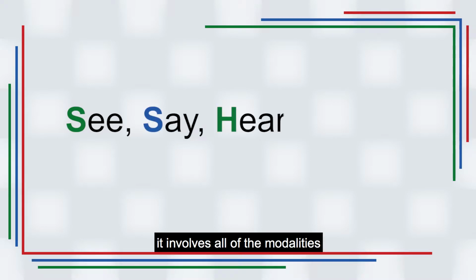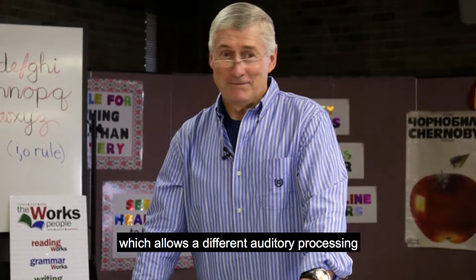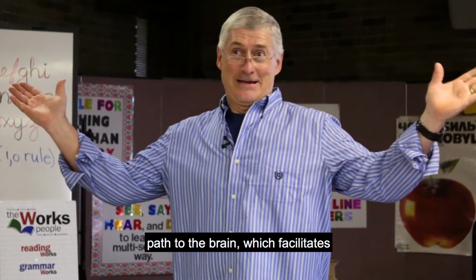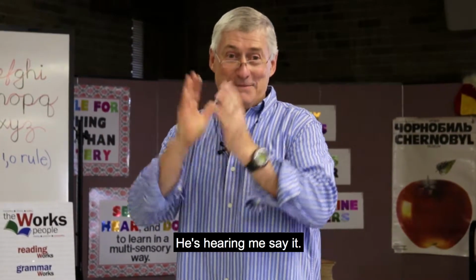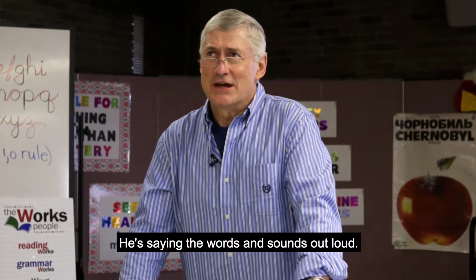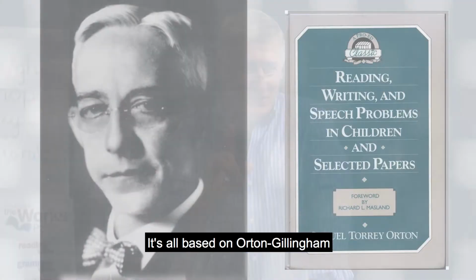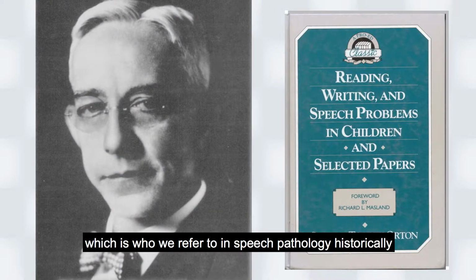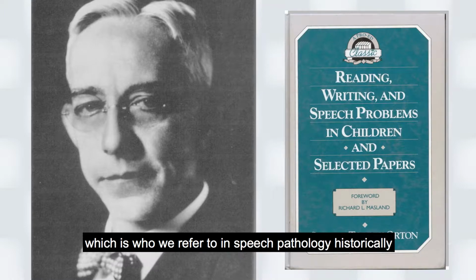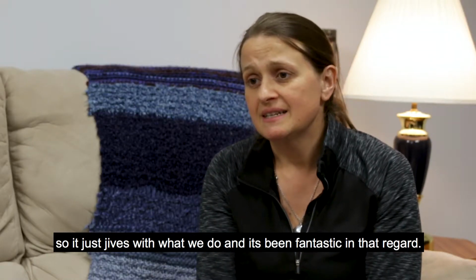It involves all of the modalities where they have to speak it, which allows that there's a different auditory processing path to the brain, which facilitates a child who has difficulty hearing. He's hearing me say it, he's saying it, the words and the sounds out loud. He's putting a visual representation of each. It's all based on Orton-Gillingham, which is who we refer to in speech pathology historically. So it just jives so much with what we do, and it's been fantastic in that regard.